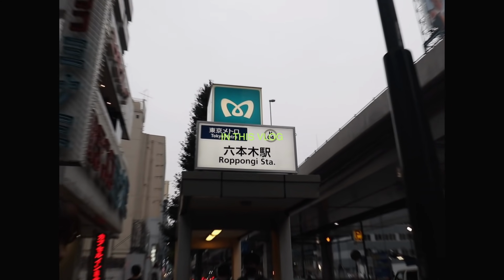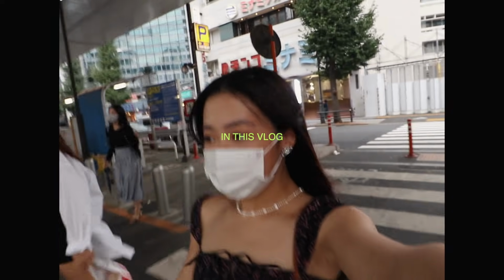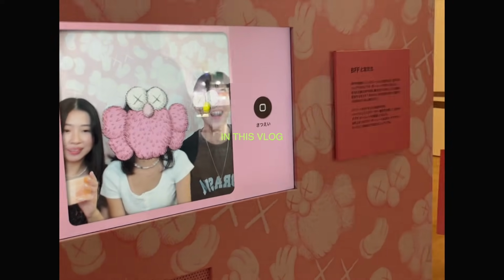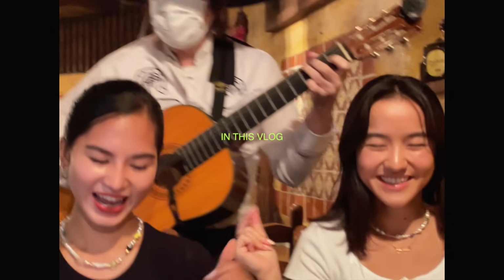Hey guys, good morning. Today we're going to Roppongi. We're gonna see this exhibition called KAWS. I've been wanting to go and I'm so happy that we finally found a schedule that can accommodate us. I'm gonna be meeting up with friends later, and I'm really excited to meet them. I think we're also heading to a restaurant after that. So that is the plan for today.